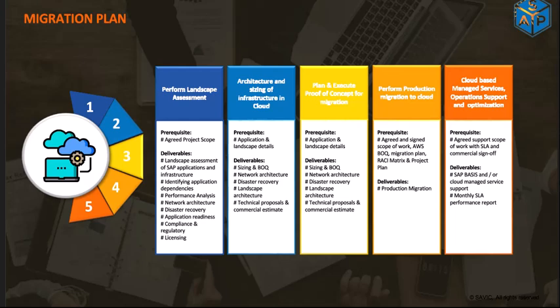As we know, Azure Microsoft is one of the best platforms where SAP applications and databases run with good performance. So for doing the lift and shift, we have a simple 5-phase approach, where in the first phase we perform the landscape assessment.